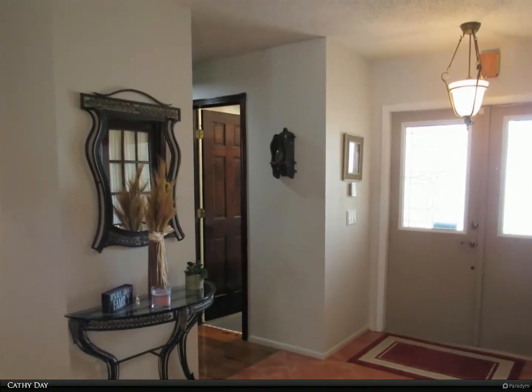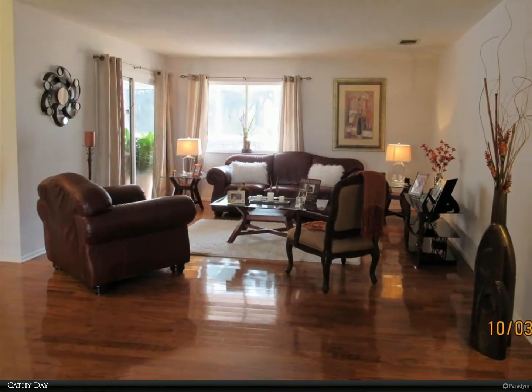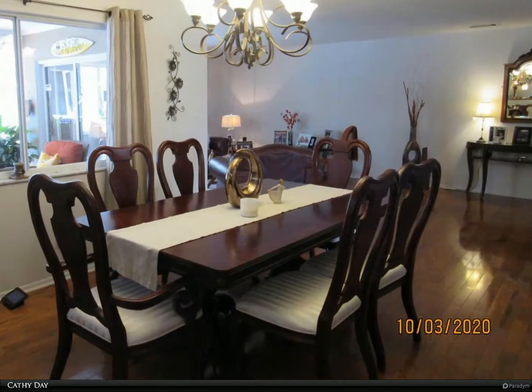Large living room opens onto covered patio area. Beautiful kitchen with wood cabinetry, SS appliances, granite countertops and pass-through window to patio. Kitchen opens into family room.